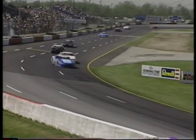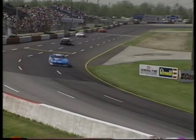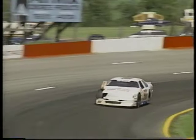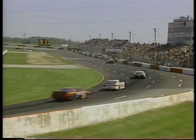Again, look who's holding down third spot, the rookie, Richie Bickle. He is still going to be a factor in this race. You know, you talk to Richie Bickle and he says, I'm not really a rookie. I've got over 100 feature wins to my credit, but this is his first year with ASA, so he does wear the R as a rookie. But here we go with Bob Seneker, the last few pages of the Molson Export 300.